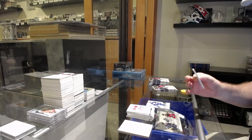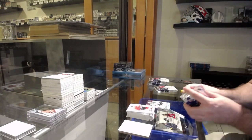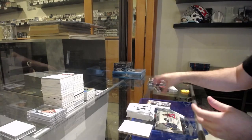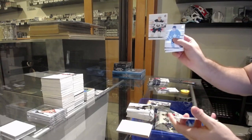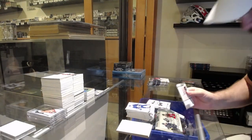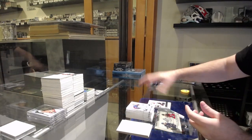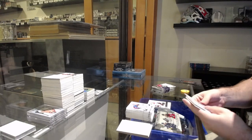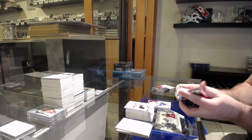Yeah, these 10 box mixes generally provide some good punch. Nick Caamano for the Dallas Stars, Young Guns. Moment of Tuukka Rask, Boston Bruins. Rasmus Dahlin, red, for the Buffalo Sabres. SP Essentials of Chabot for the Ottawa Senators. Tyler Toffoli for the Vancouver Canucks. Update.